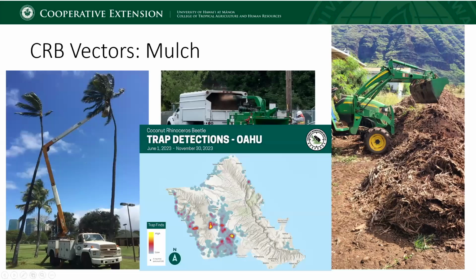As we mentioned, and probably you've heard over and over, the main vector, or main way that CRB is spread through different areas, is going to be mulch and organic plant matter. For example, if trees that are infested with coconut rhinoceros beetle are cut down, ground up into chips, and then spread to other parts of the island, that's one major way that it was likely spread across the island of Oahu.